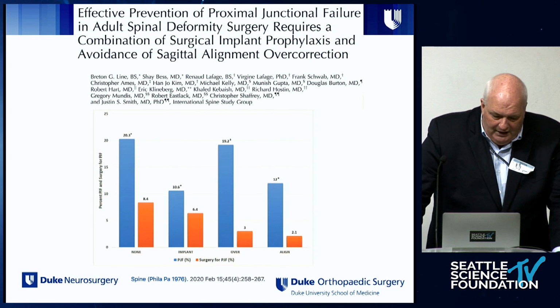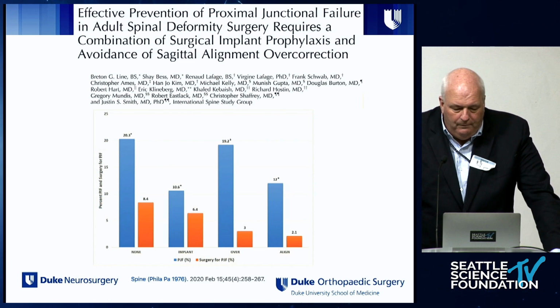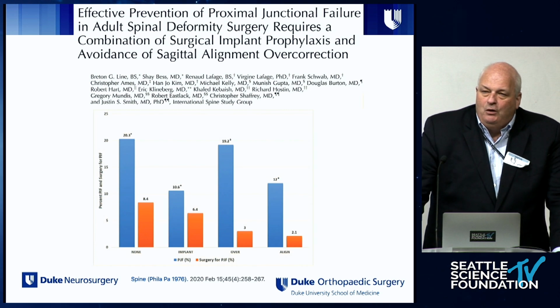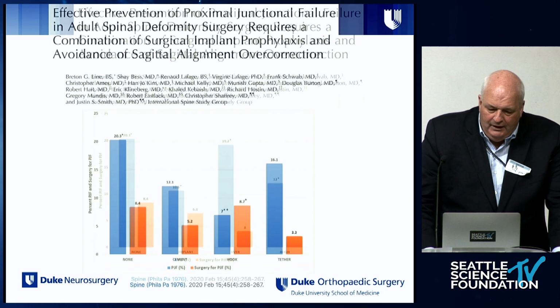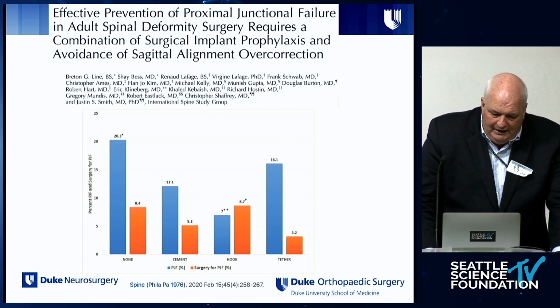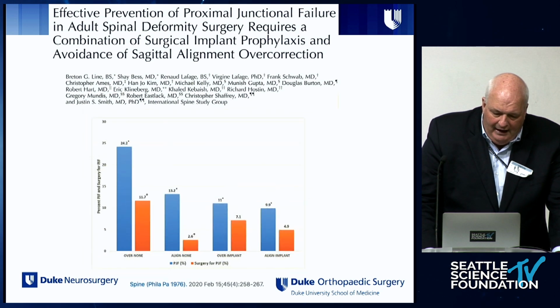And what they found was that basically the orange is people who developed PJK requiring revision. And so what they found was that if you put some type of tethering device in, you had a lower risk overall. But if you look to the far right of the slide, the most protective thing that you can do is to get your patient ideally aligned from an age-adjusted perspective. And you can see here that this is, again, looking at a variety of different implants, and this shows the impact of alignment on it.